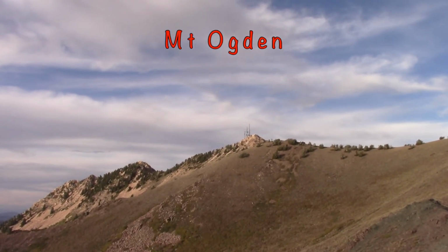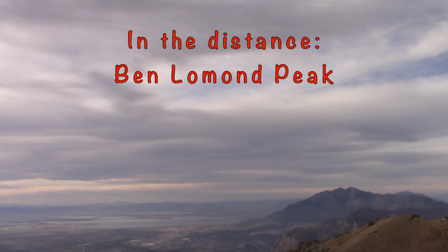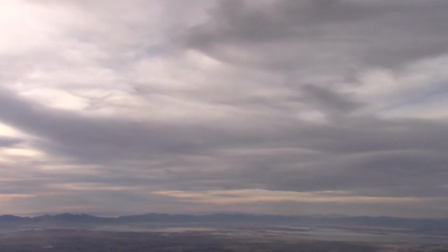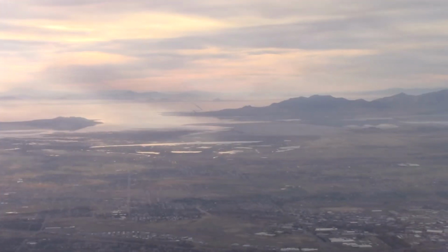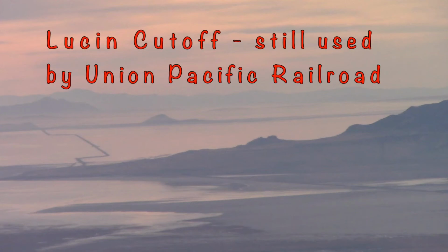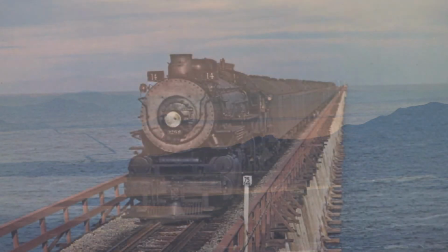And check out this view. There's Mount Ogden where I was a little bit ago. With a look towards Promontory Point. And what appears to be perhaps the railroad line that replaced what was used in Golden Spike back when the Transcontinental Railroad was finished.